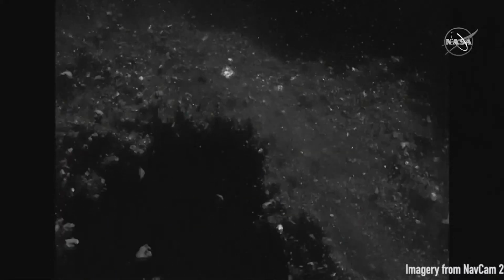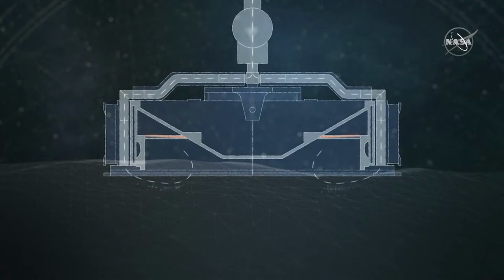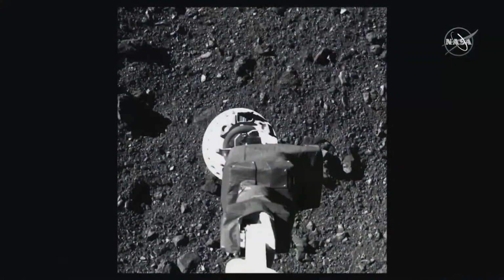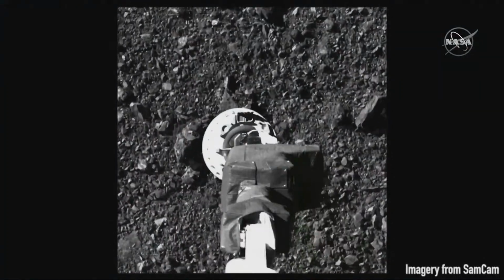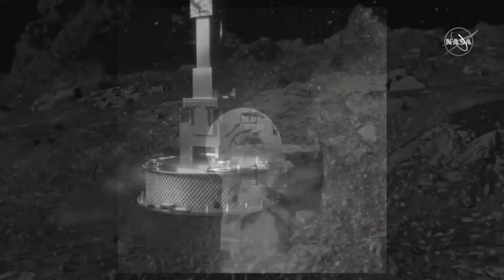OSIRIS-REx's sampling mechanism penetrated Bennu's regolith and fired its nitrogen gas bottle to stir up sample material for collection in the TAGSAM head. At 6:08 p.m. Eastern, the team on Earth received confirmation of a successful touchdown.